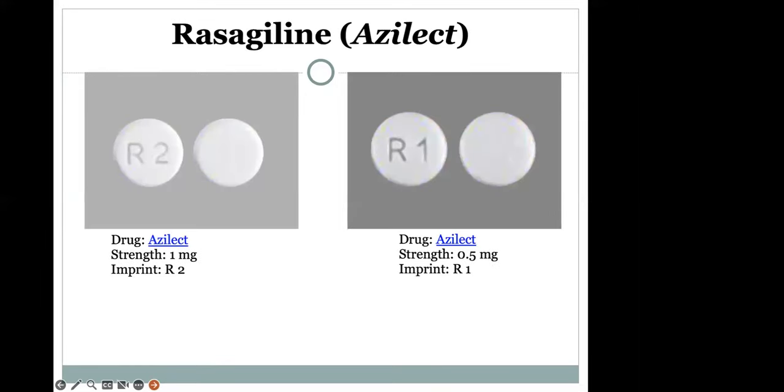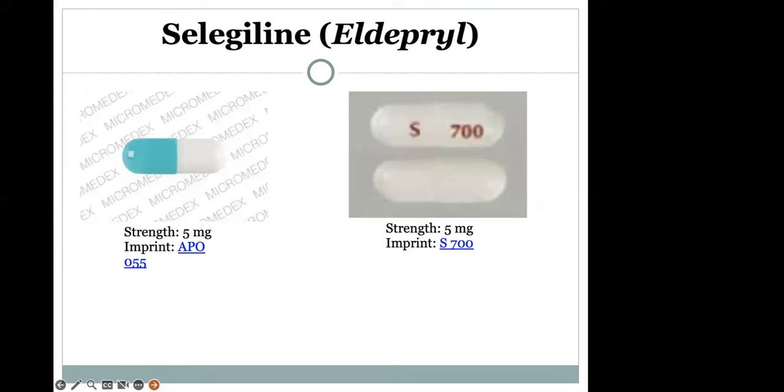This is your Sagilene for the smaller strength. It is R1 for the bigger strength. It's R2. So there are some clues on the pills that, as I said, will help you remember. So these are the Sagilene capsules, very bland, whitish, or just muted colors.